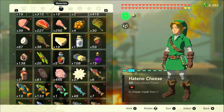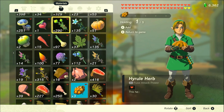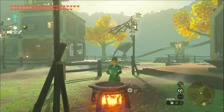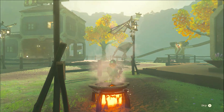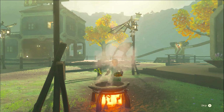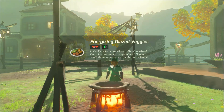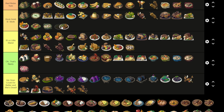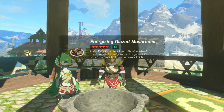Disgusting! Okay, glazed vegetables. Specifically, these are a honey glaze. And honey glaze is different than just straight honey. When you cook honey, it does take on a different flavor. And honey glaze is very delicious. Honey glazed veggies, though, I can't say I've ever had a honey glazed veggie. Solid B-.